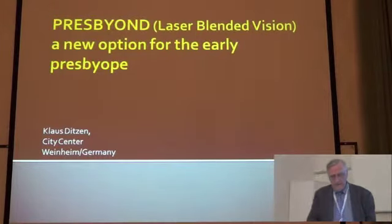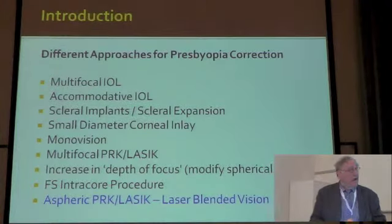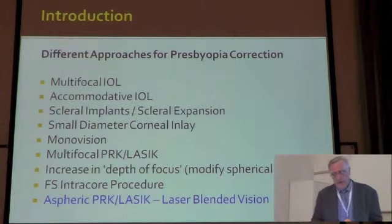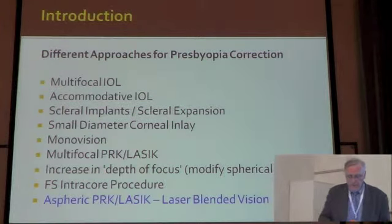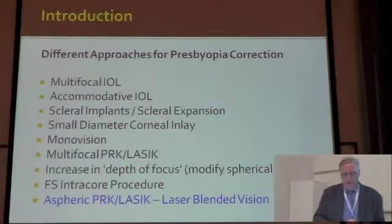There are different approaches for presbyopic correction, like the multifocal IOL, accommodative IOL, scleral implants, small diameter corneal inlay. You have heard all of these this morning. And I will speak about aspheric PRK LASIK, the so-called laser blended vision.